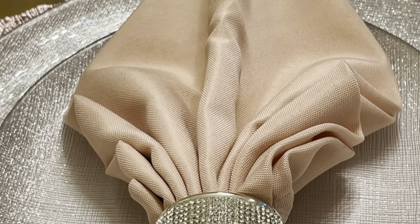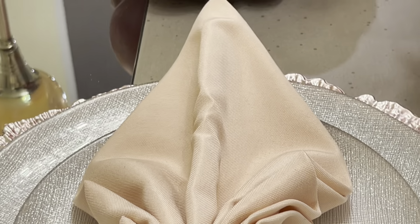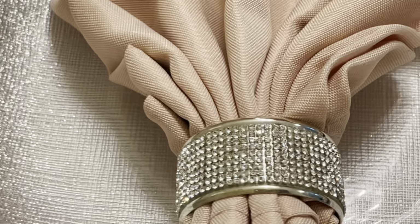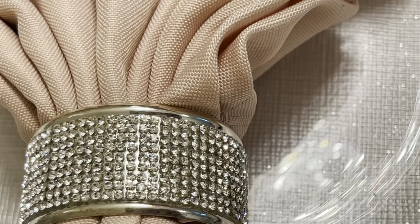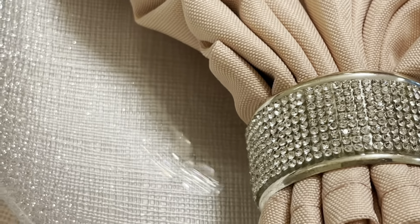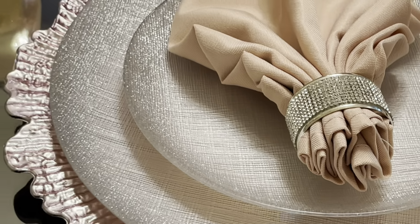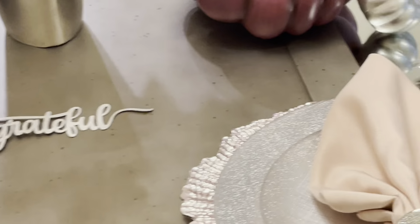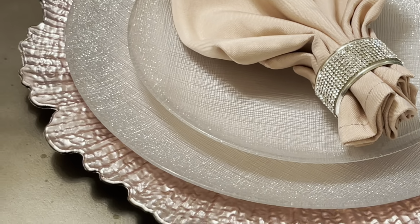Now let's take a look, you guys, at my plate setting. You guys, I saw this video on YouTube on how to fold your napkins into a leaf design, and I thought this would be the perfect time of the year to try this. And I think it turned out very well. I love, love, love this look, you guys.